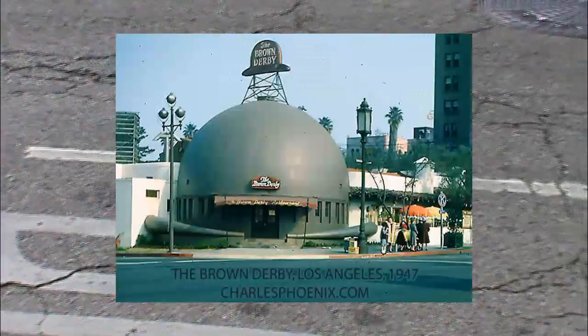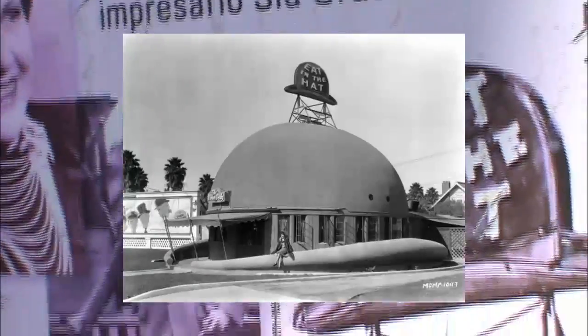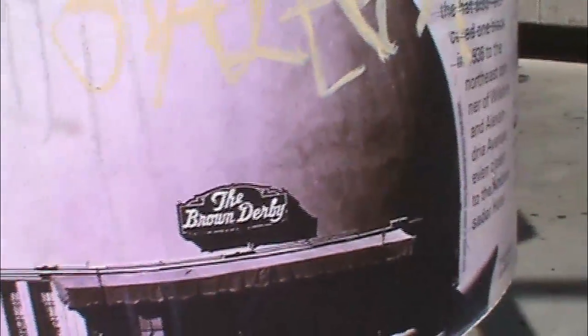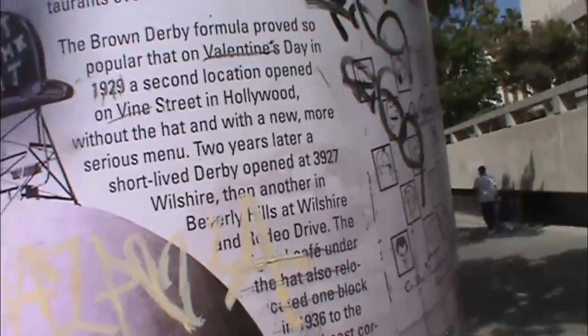The Brown Derby flourished because it was adopted by Hollywood actors, producers, writers, and founders, including the ex-husband of actress Gloria Swanson, and the backers included Jack Warner of Warner Brothers Studios and Hollywood theater impresarios. Eat in the hat. Now the gimmick was a 30-foot diameter derby made of wood and plaster with a sign that read, "Eat under the hat."